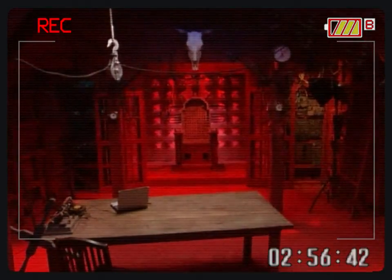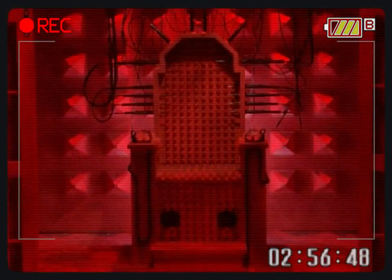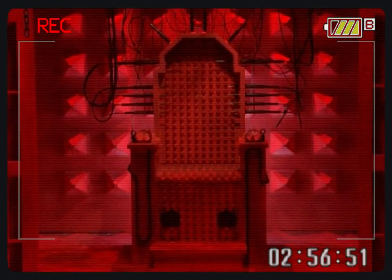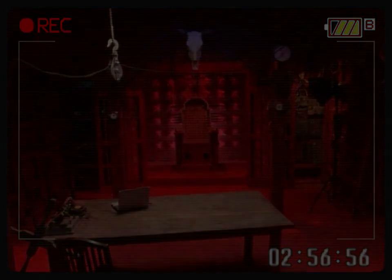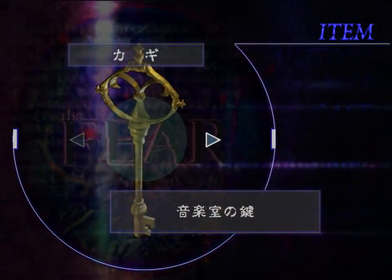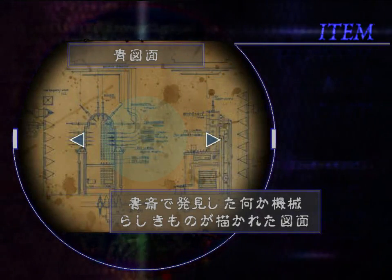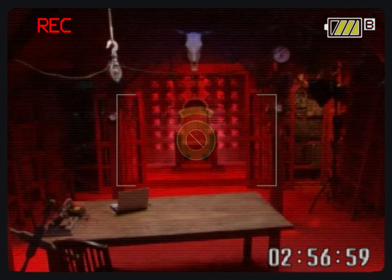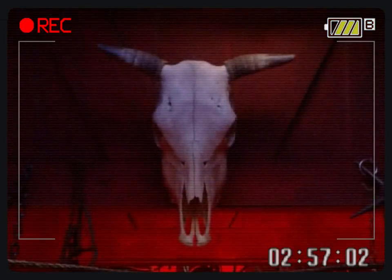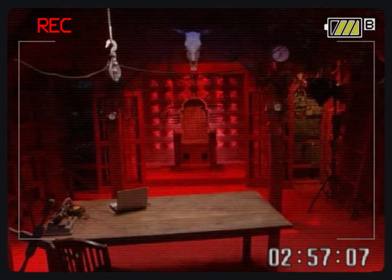Also, looks like a pretty fancy chair there in the center. And you might recall from our journey into that room adjacent to the library that we got a few documents. And one thing in particular was a diagram for a very similar looking chair. Still no idea what that chair is used for, but I can only assume from the general motif that it's not something positive.